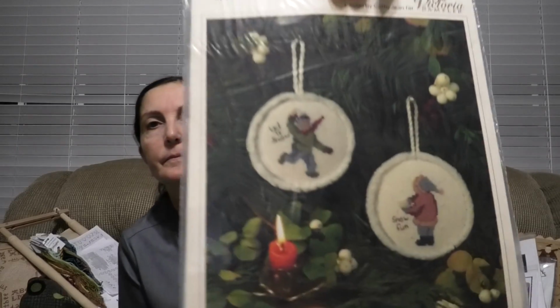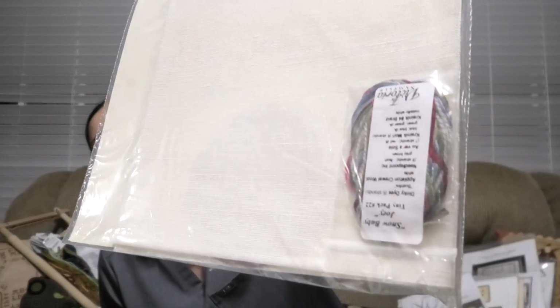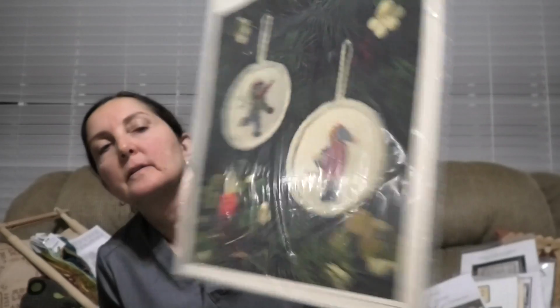An old kit. This is Snow Babies 2 by Victoria's Sampler, which I haven't done yet. It came with a chart pack. I thought they were awfully cute. I bought that a long time ago, actually. This is a Heart's Content Colonial Village Schoolhouse Sampler. Also, once again, it's a kit.